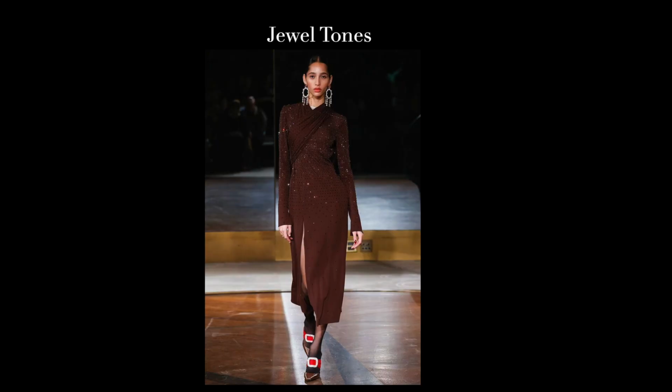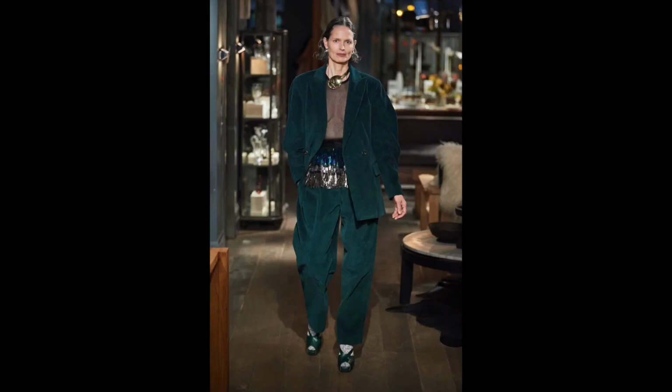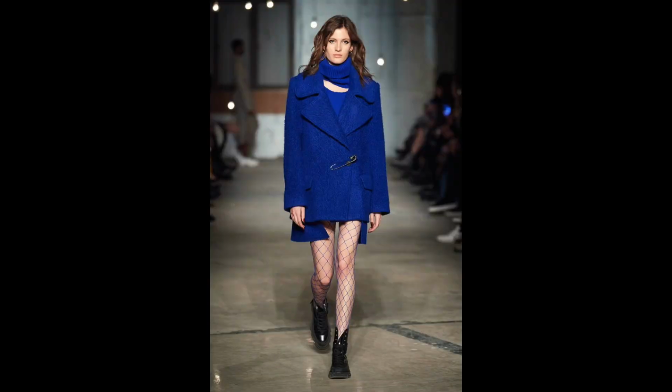The first one is jewel tones. We're seeing a lot of these rich colors on the runway this season. So rich purples, rich greens, rich yellows, rich browns, they are everywhere. And these are really good for adding into your closet as accessories because it's right in the name, jewel tones. Go out and buy some costume jewelry.